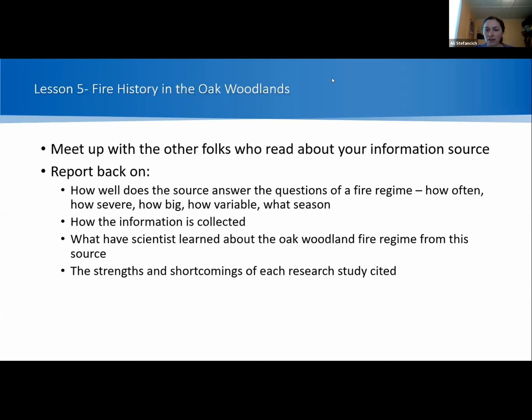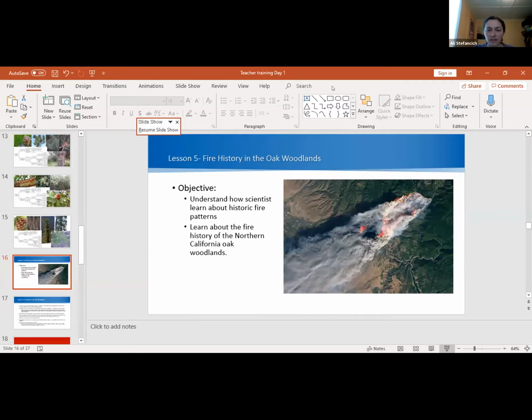And so I'm actually just going to stop sharing for a second because that is how I have to do breakout rooms. And it'll take me just a second to create these rooms.